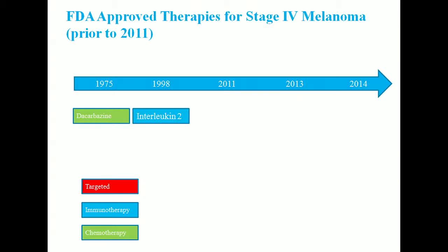In 1998, the first immunotherapy, a cytokine, high-dose interleukin-2, was FDA approved, with efficacy in a small subset of patients. But we needed to learn more about melanoma, and over time we did, both in the arena of targeted therapy and immunotherapy, and that's what I want to focus on.